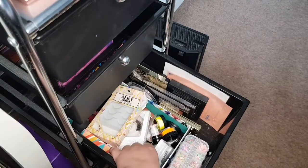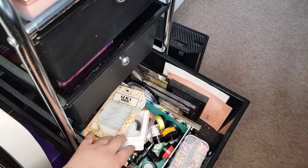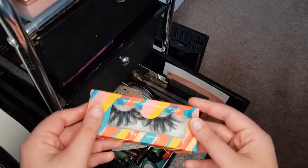And I got some from Kiss. This is quite old. I should probably throw these away. I've used them too many times. Another pair from Dorella.